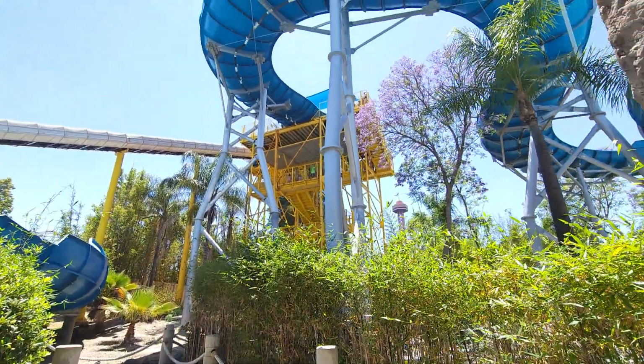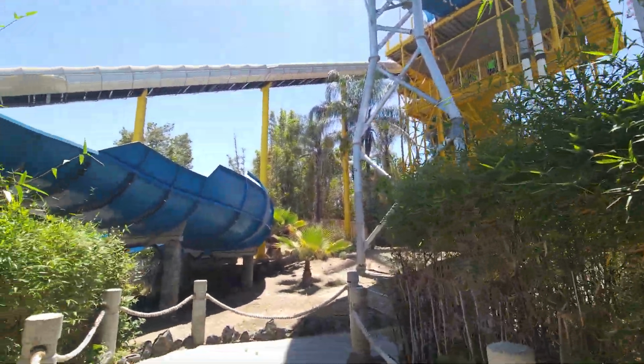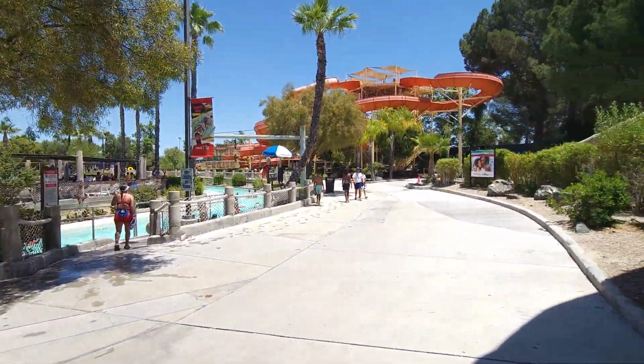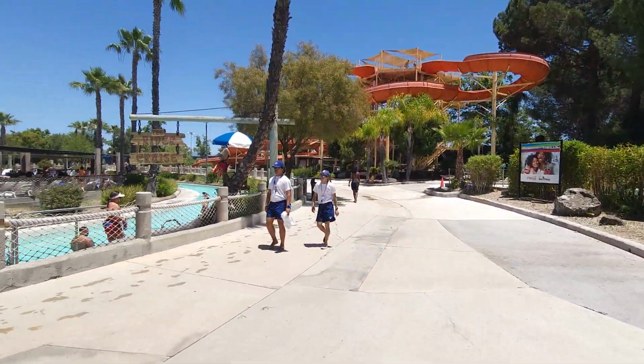Looks like it's going to be this giant tube right here. And by the size of it, I am assuming that this is going to be one of those giant tubes where you have 8 to 9, 10 people in it. And I am correct, actually, because I'm coming over here. I found the exit. But the river cruise looks good.